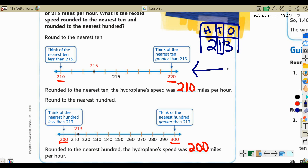I'm going to draw my open number line with my 3 tick marks, my 2 underlines for my potential answers. So I'm in the tens. I'm actually in the 210s, so I'm going to write 210. And you'll notice that that was on their number line as well. And then the next 10 after 10 is 20. I'm counting by tens. I count 10, 20.